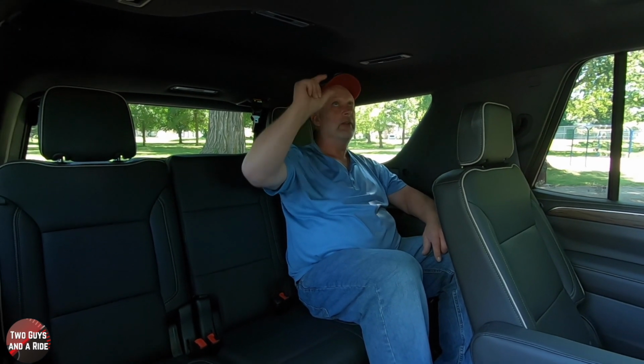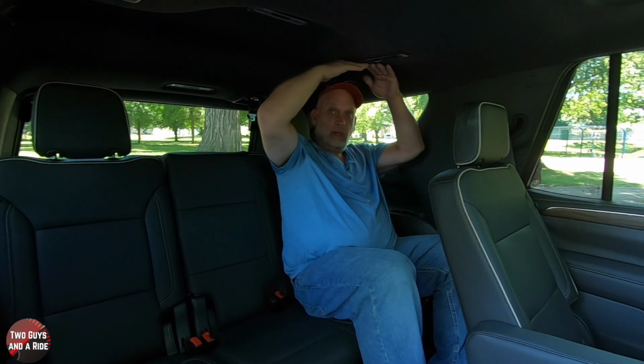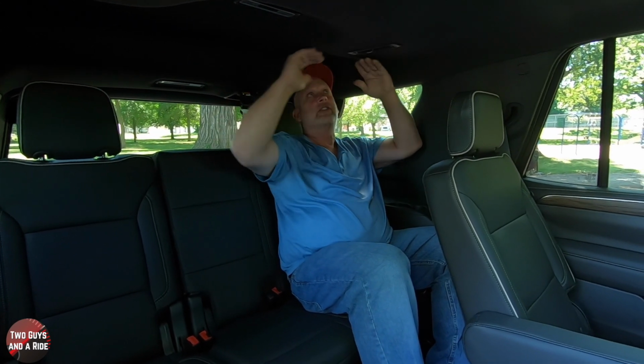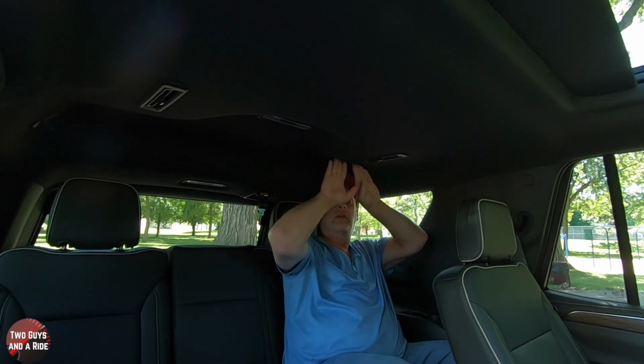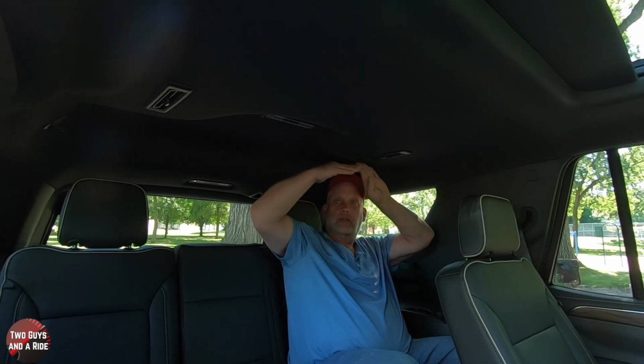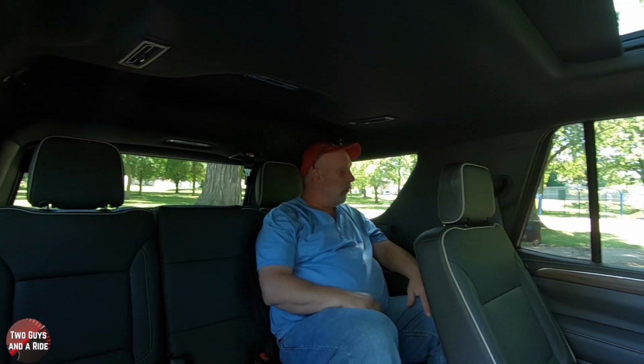In fact, I may have a little more headroom back here than I do on the front because what they've done in the roof, and it's a little hard to see, but they've molded it so it actually curves at this point here. It actually curves upwards. So it's going around my head, giving me extra room. If I was trying to sit right here, I'd be bumping heads with the ceiling. Wow. Impressive.